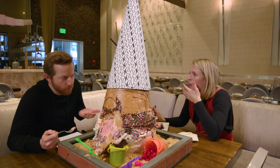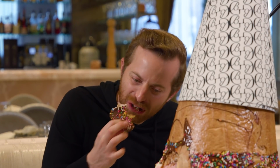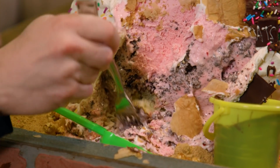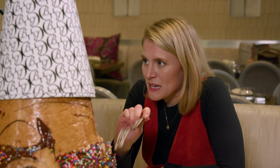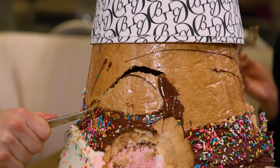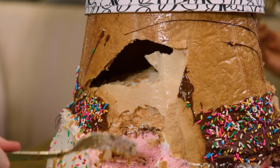Amazing. Really good. But this cone is really where it's at. It's so crispy. If you're just a normal person who's never had this before, nor seen it being made, the cake at the bottom is a secret surprise. The crunchy cocoa bits in between, they could have just done ice cream. No, the crunchy bits are great.